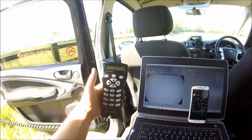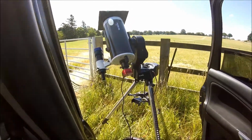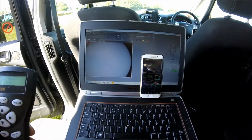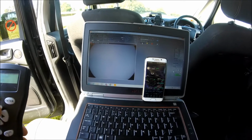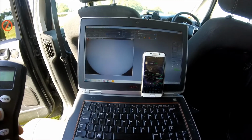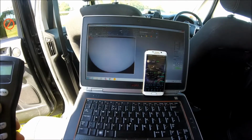As you can see, this is my controller. That's the scope there. I have the comfort of sitting in the car because I position myself so that I can just sit in the car and be lazy instead of standing on the sun. So I'm gonna do exactly the same thing I did last time. Sadly, the sun is spotless. Well, not a little bit, it's completely.